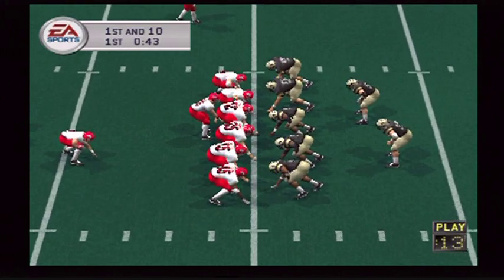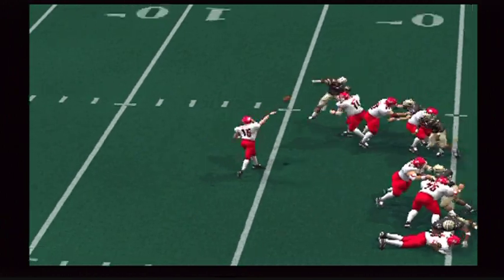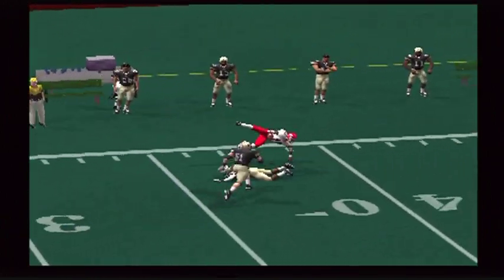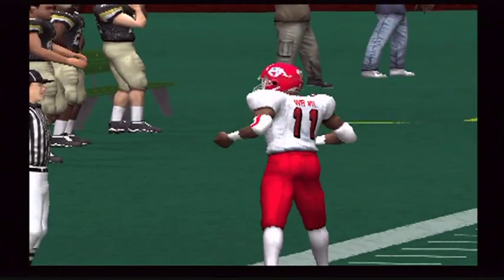The defense sets up with five defensive linemen. He drops back. He fires left side, complete. Number 28 with a takedown at the 38. And a nice catch by the wideout that time.